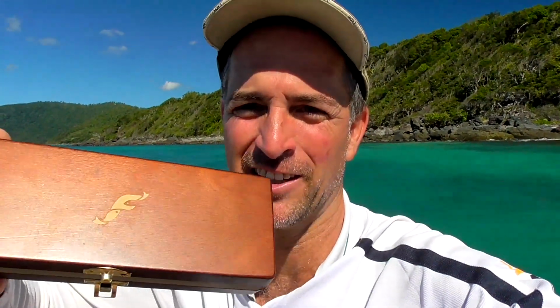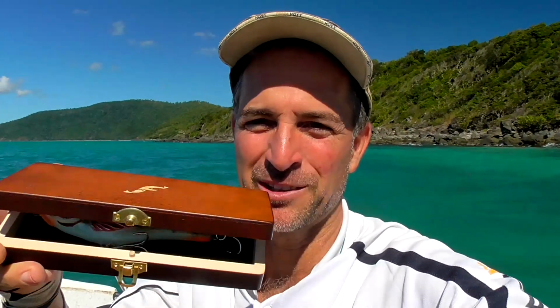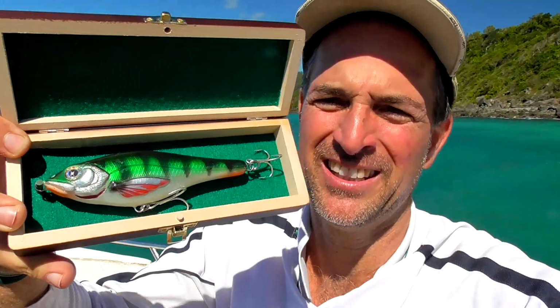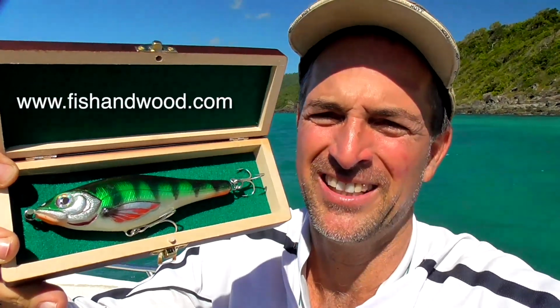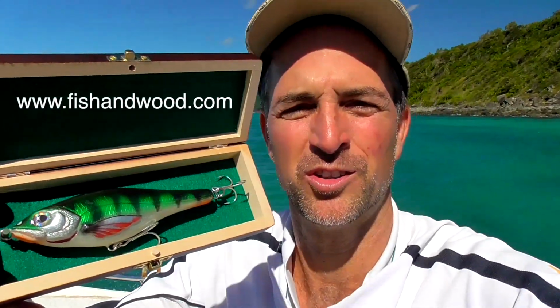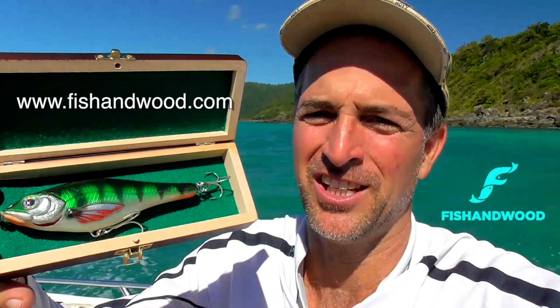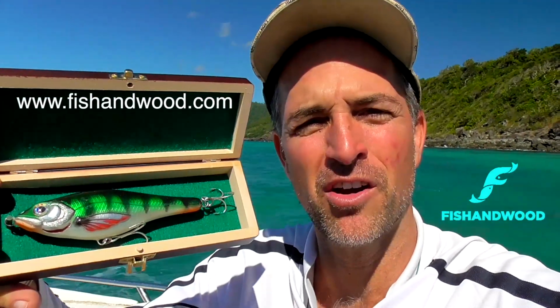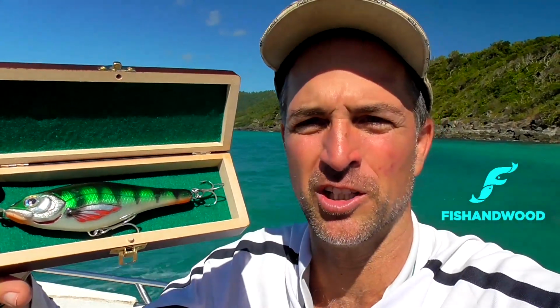So now that you've seen the lure in action, this is actually like a little gift box. Yeah, they make these especially for the lures. You can buy them without the gift box. They're a little bit cheaper that way. But here's the little reveal. Oh, bit hard one-handed. Look at that. They're handcrafted. They're from Poland. FishAndWood.com.